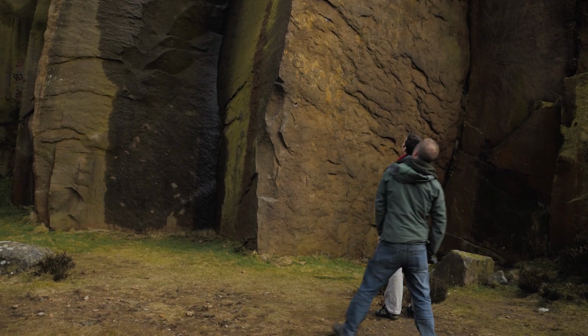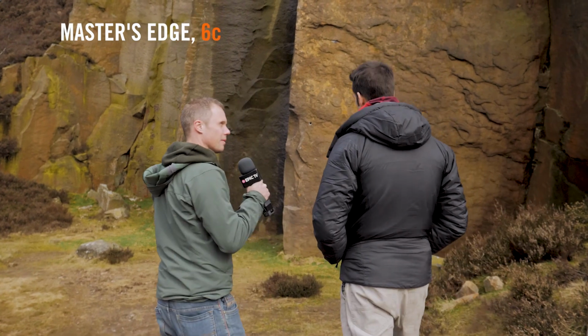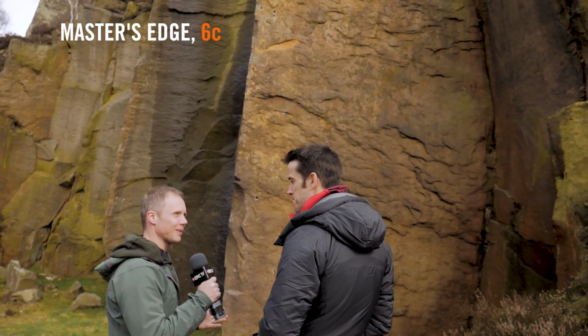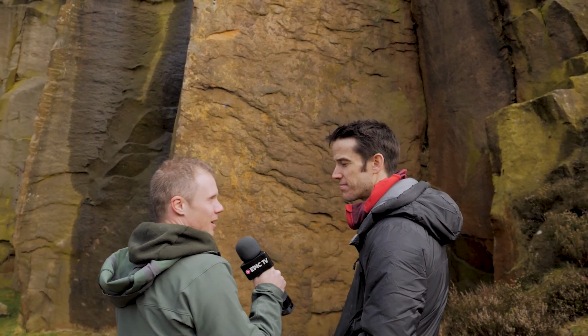So here we are, Tom, we're at the main crag itself and we're coming up to a line that I've always wanted to climb, and I think every climber at some point has thought about climbing this thing, which is Master's Edge. And it's a line that every year you and Pete come dressed in fancy dress and climb it.